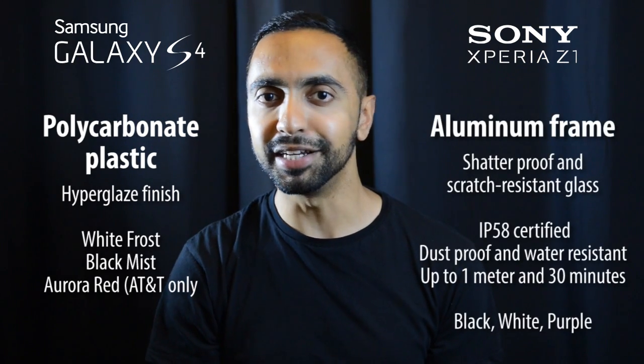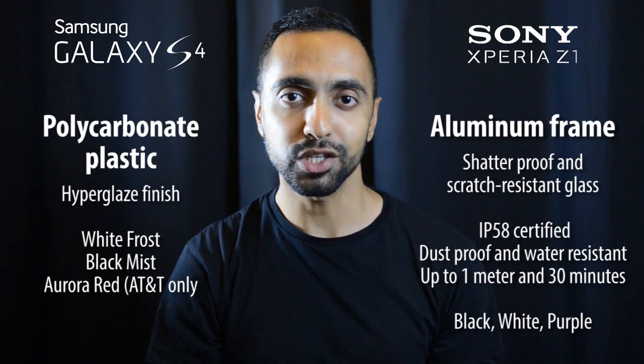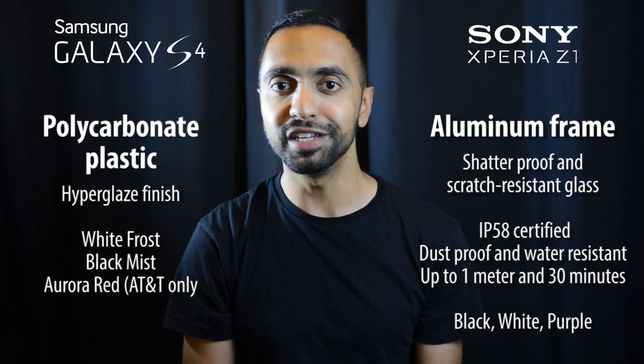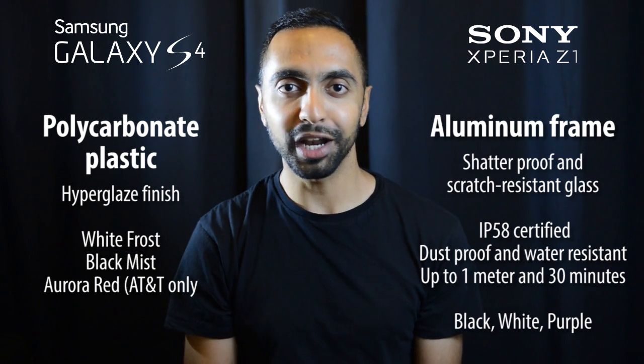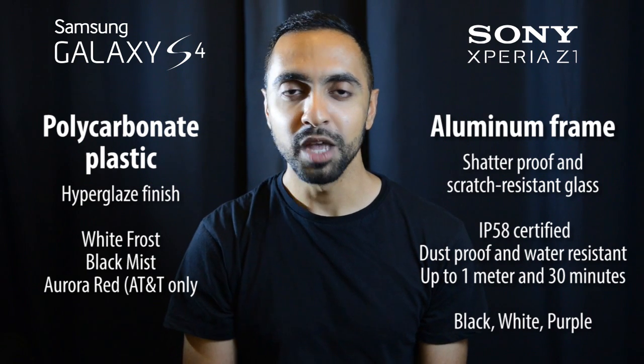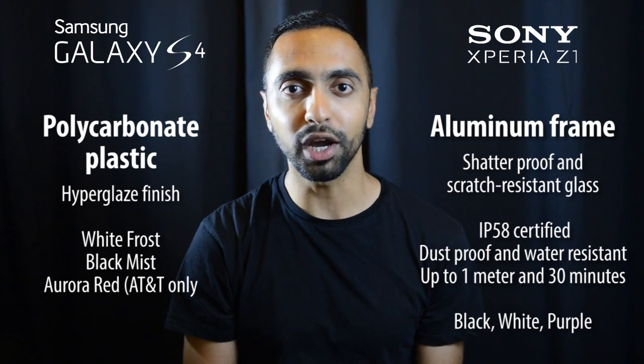The Z1 on the other hand does have more of a premium build. It's got an aluminium frame with shatterproof glass on the front and the back. It's also dust and water resistant, IP58 certified, so you are not going to have a problem getting this into water. You can also film underwater and things like that, so at the expense of a larger size and a heavier device, you are getting these advantages.